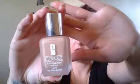Okay. So for foundation today, I'm going to be using my Clinique Super Balanced Makeup. I really like this because it's not just for one particular skin type. It says that it's good for oily and dry skin. And right now I'm having like combination skin. Can't make up its mind. I'll just put a little bit of that on the back of my hand.